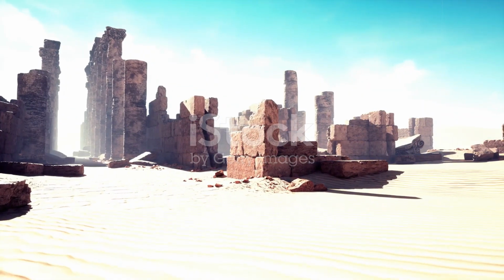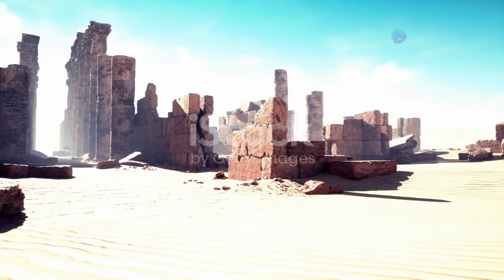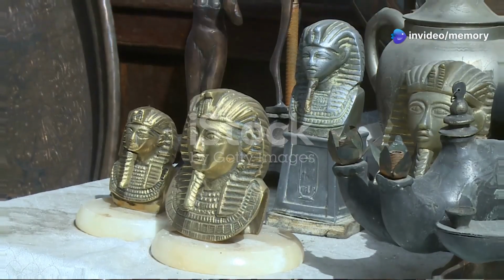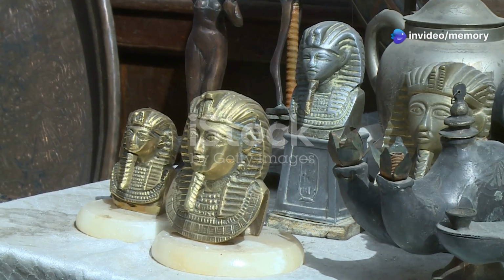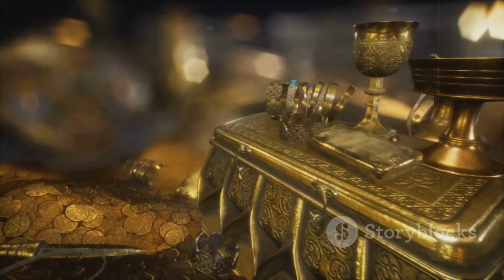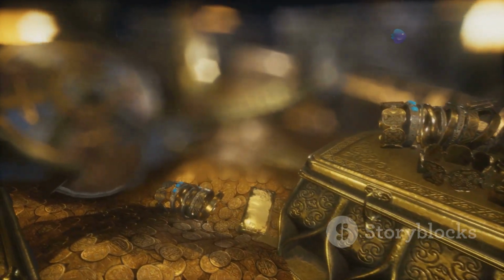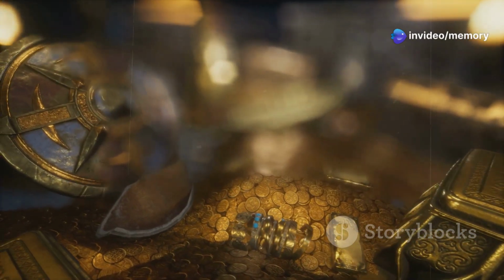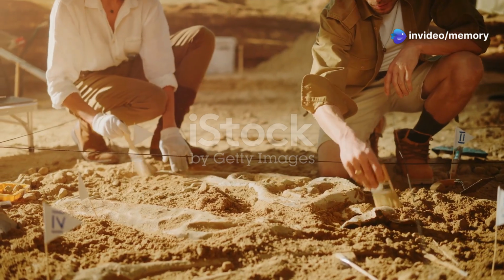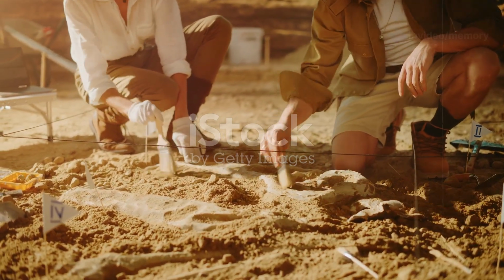The sands of time have swallowed countless relics of ancient Egypt, leaving behind whispers of lost treasures. Among these are the fabled artifacts that once adorned the tombs of the mighty pharaohs. Many of these priceless items were looted over millennia, disappearing into the hands of thieves or sinking into the annals of history. Yet some believe that these artifacts still lie hidden, waiting to be discovered.